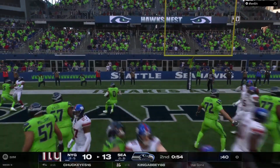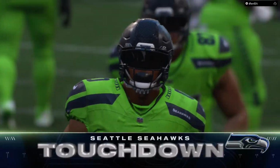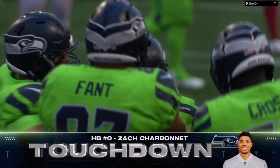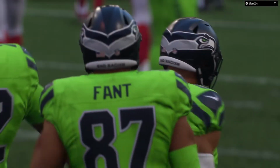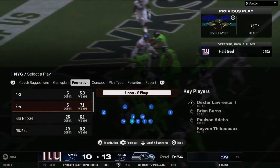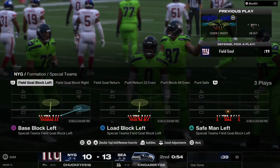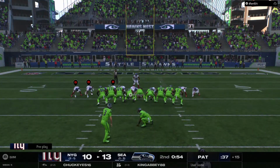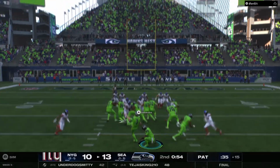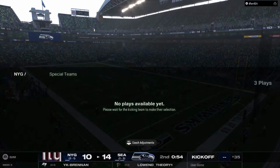Charbonnet will take this into the end zone for a Seahawk touchdown. So his strong first half continues as he finds the end zone here for the second time. And definitely good blocking at the point of attack, and you just have to love watching the way he can create space down near the goal line, and he's able to take it into the end zone. McManus now for the extra point. And that makes it 14-10.